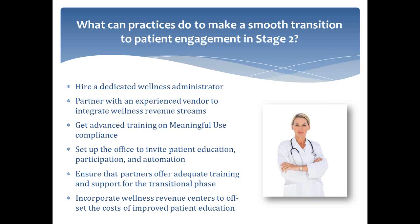Also, possibly adding a licensed clinical nutritionist, which is a billable health practitioner for weight loss and for nutritional counseling, because medical nutrition is most often the first recommended medical protocol for a lot of these age-related diseases.